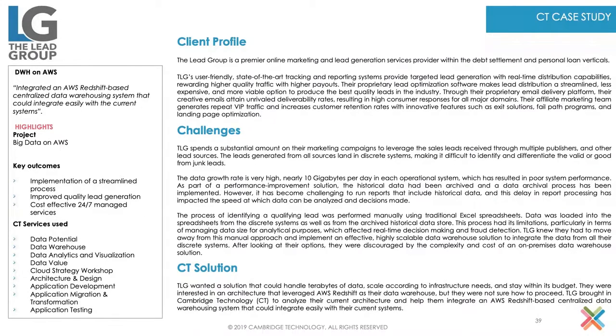We had several systems, several products, each with its own database, its own way of handling data, its own way of handling logs, generating information. So we found ourselves in a situation where the data was growing at a tremendous rate, almost 10 gigabytes per day in each system, and we had several of these systems. And reporting was soon becoming a nightmare.